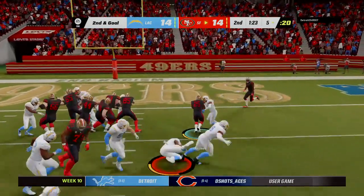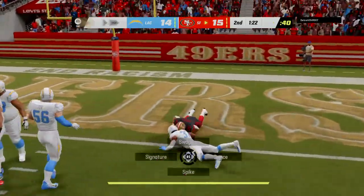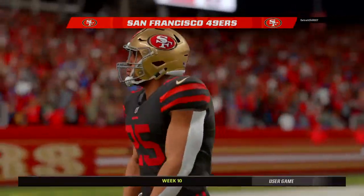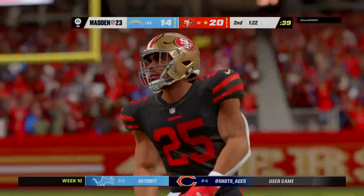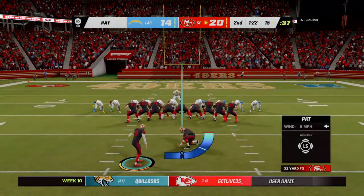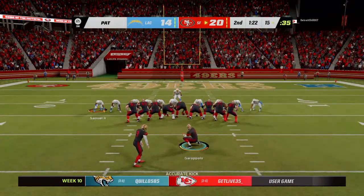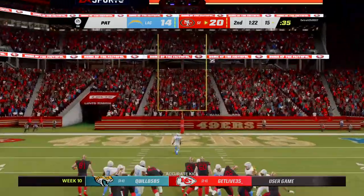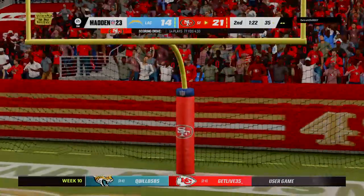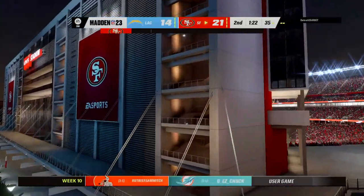Up the middle, here's Mitchell. And he's going to take it in. Touchdown, San Francisco. Elijah Mitchell on his way to a monster game. 3 first-half touchdowns as they have taken the lead. Gould with the extra point, and the lead is now 21-14.